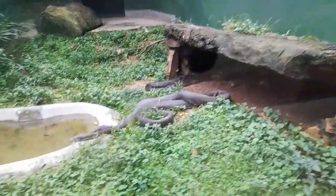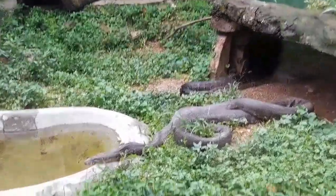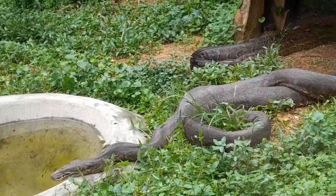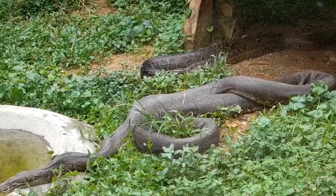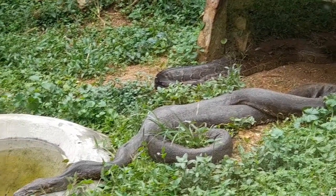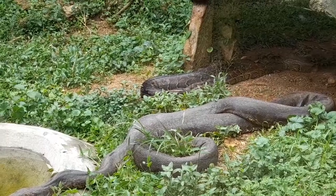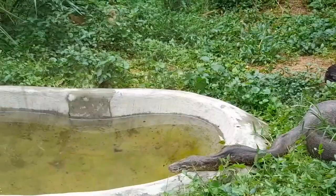Oh yeah, this over here, this is what we call the African rock python. African rock python is literally non-venomous. I mean, it doesn't have venom. But what it normally does is what we call constriction. In fact, I never told you, this is the largest snake in Africa. The biggest snake in Africa, but the second in the world.